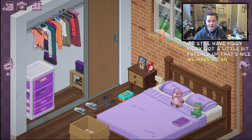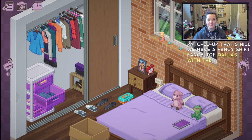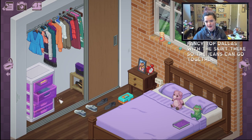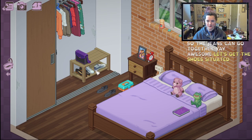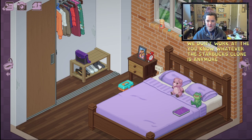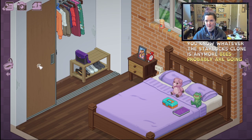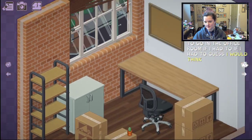Ooh, we have a fancy shirt. Fancy top. Yeah, let's put the skirt there so the jeans can go together. Yay! Awesome. All right, let's get the shoes situated. I guess we don't work at the, you know, whatever the Starbucks clone is anymore. These probably are gonna go in the office room if I had to guess. I would think. Let's see.